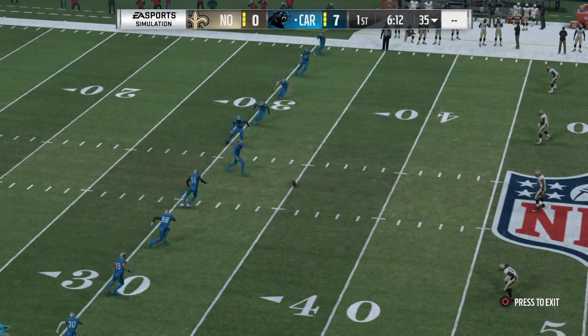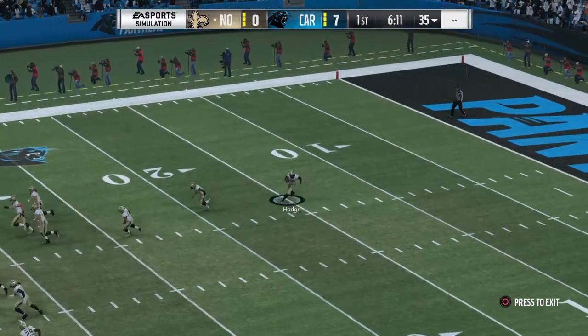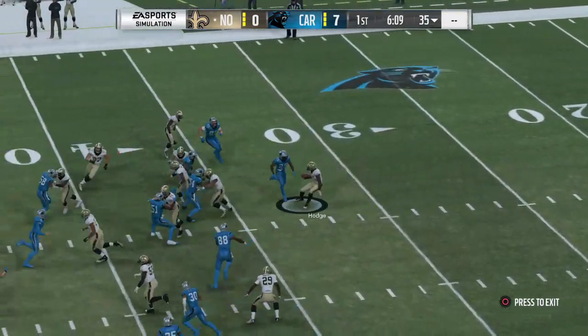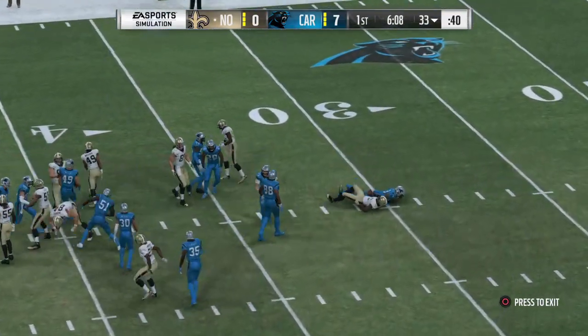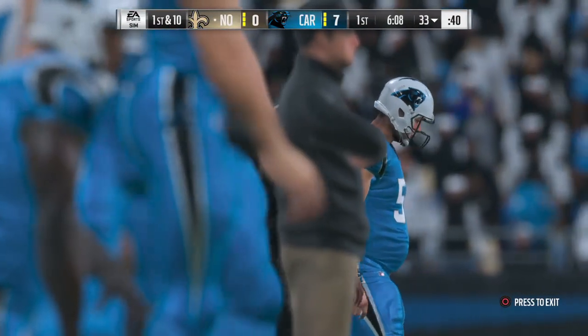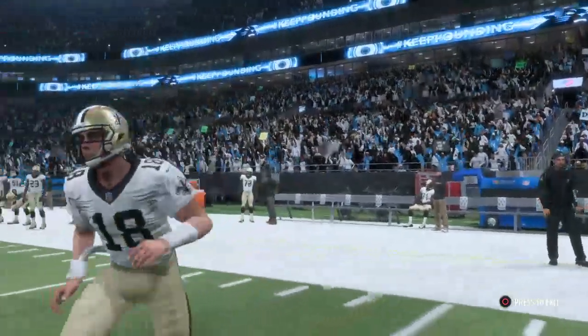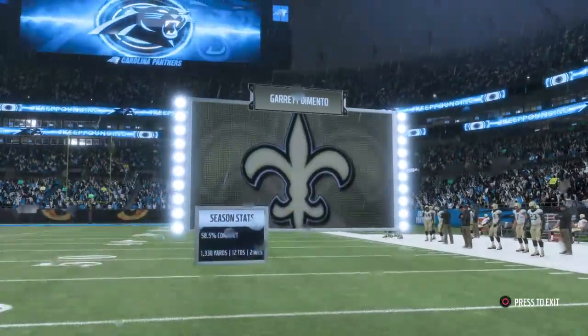Here's Lambeau out to kick this one away. Fairly short kick, taking it to 14 here. And they're going to start this drive in pretty good shape as they get it up past the 30. And here come the Saints for their opening drive. And leading them out there, their 6'5" quarterback.